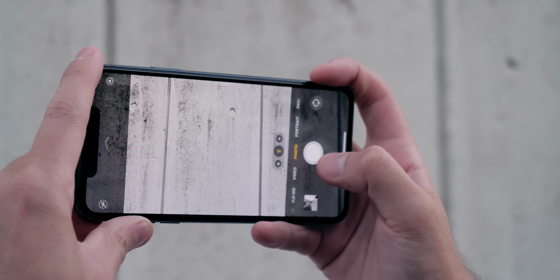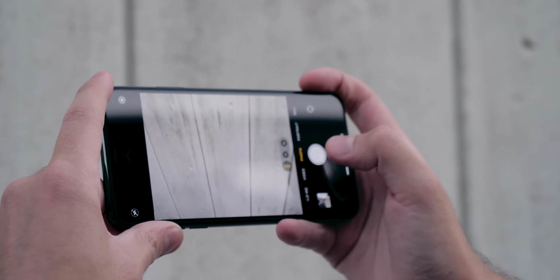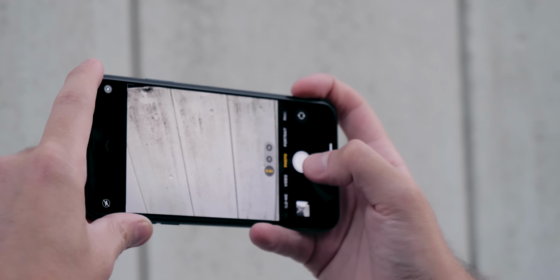So something I would love to see in the shooting experience within the native app is a built-in level. So the ability to just see when your shot is level. In particular, this would be so useful on the verticals, especially when shooting with that ultra wide, because you do get some serious distortion. It takes a lot of skill to be able to shoot correctly in ultra wide.